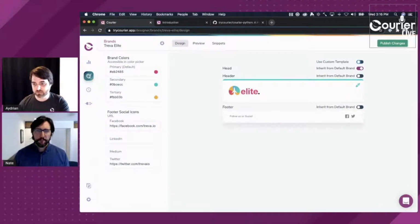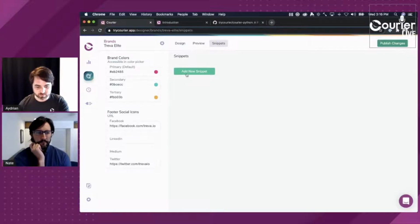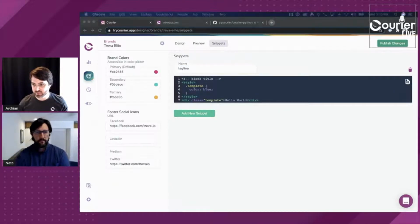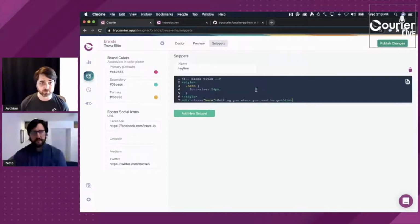I think the last thing that we have is our tagline snippet. So I'm going to go to snippets, and we're going to add a new one, and I'm going to name it tagline. And you also sent me code for this. Thank you very much. Copy that and paste. So we've got our tagline, which is just a hero div with "Getting you where you need to go," the tagline for Treva Elite, and that's saved.